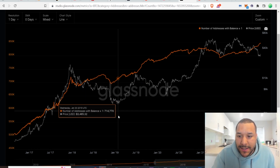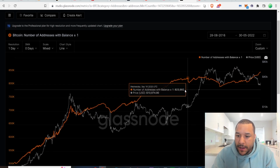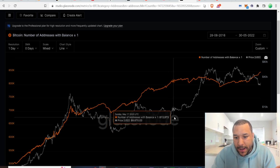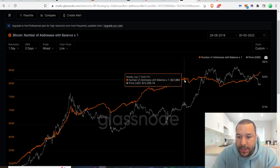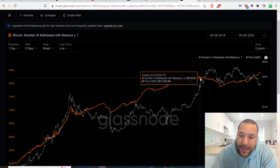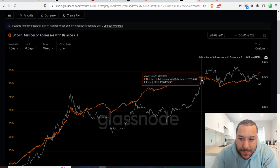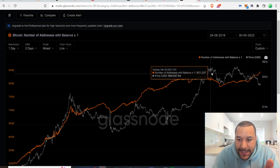So let's just skip forward and have a look on this right-hand side now. Same thing again. Look, when we saw this massive COVID capitulation, it started to come back up. Prices were rising. Look at the Bitcoin addresses, more than 1 Bitcoin address. Okay, we saw a little dip here, but take a look. It started to curve downwards way before we saw the peaks of the market. So this means that many people started to sell off Bitcoin at these highs here.